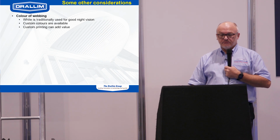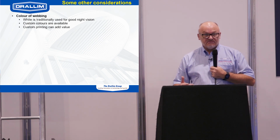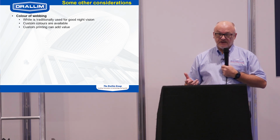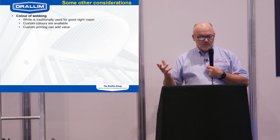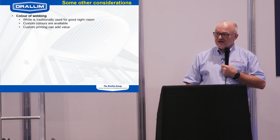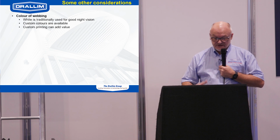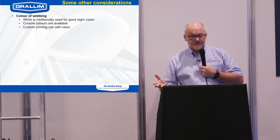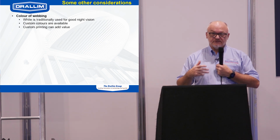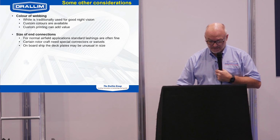So what are there in terms of a few other considerations, a few final things to think about? Colour of the webbing. Colour, do you care? Well, it is quite important. We nearly always supply white. That's really because of night vision and rain and dark. White is traditionally the most accepted colour. There are those who want to have black or green or some other colour. It's perfectly acceptable if that's what you want, and they can be done to suit. And likewise, you can have printing added if you want to specify that that is for a particular aircraft type or some restriction. And we do that routinely to suit different customers' processes. You might say only for this aircraft type, not for another.